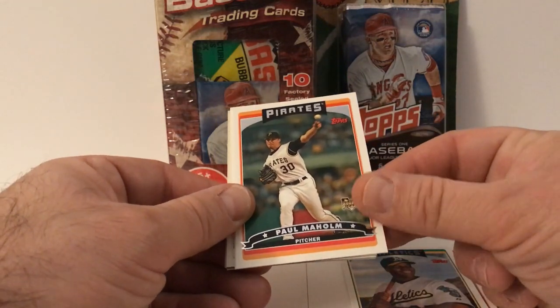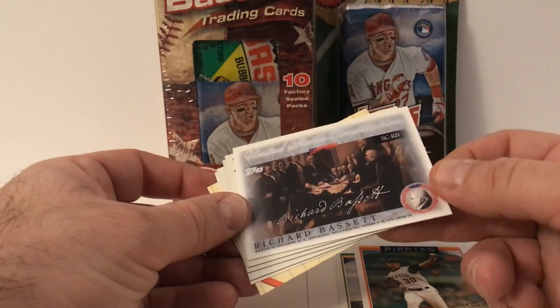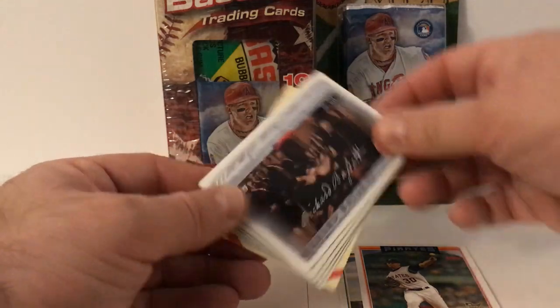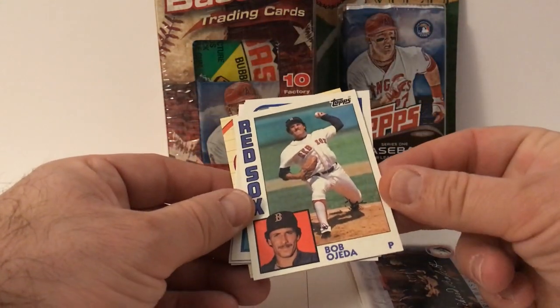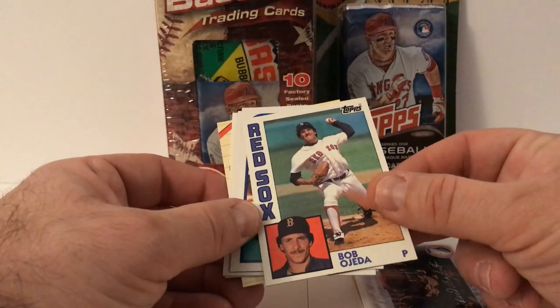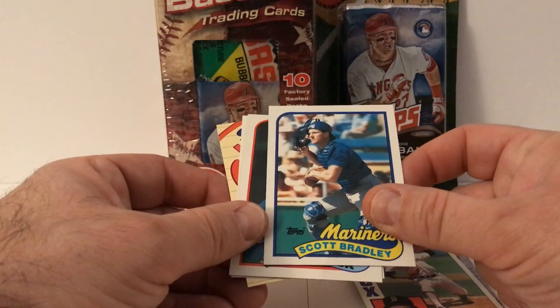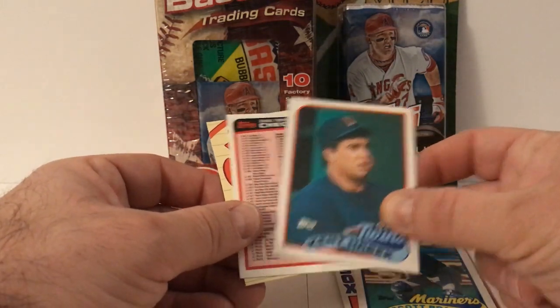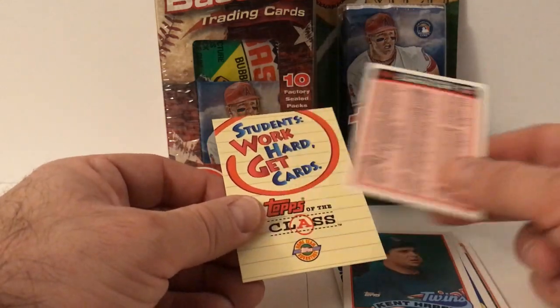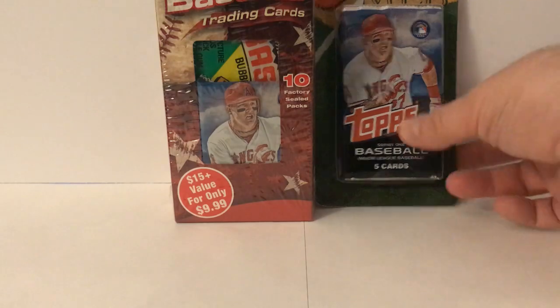Paul Mahomes, Pittsburgh Pirates rookie card. Okay. These are the United States Constitution cards they have in here. We're celebrating 1776, I'm guessing. Bob Ojeda, 83 design. Scott Bradley, this is what, 89? Kent Hrbek, this is 87, I think, or 89. Checklist card. Okay, nothing out of that to write home about. Right, let's do this one, see what we got in here.